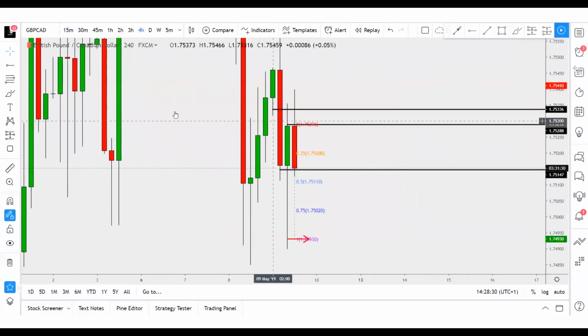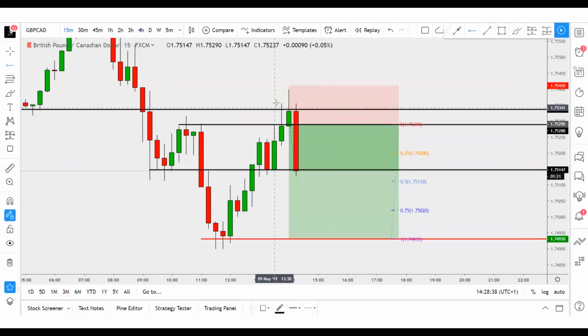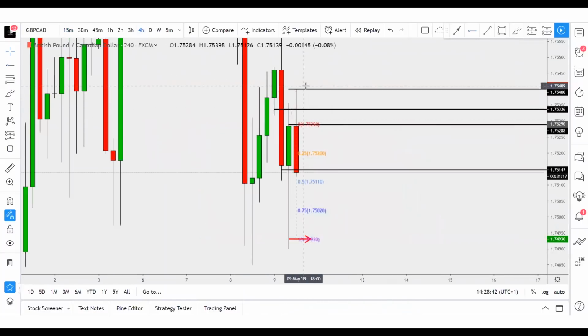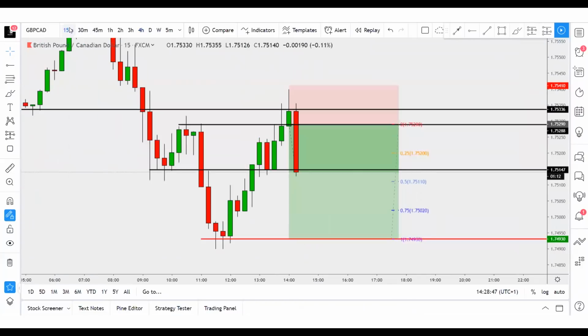Now, let me just see where I'm on this wick. So this is my first level, second level in this market. Stop loss on this pair is here, okay? For our time frame, we're looking at this wick here. I mean, it's a fairly safe trade. Oh shit, I'm not actually in stop loss.